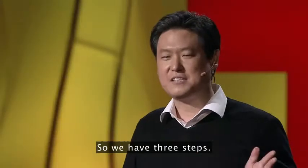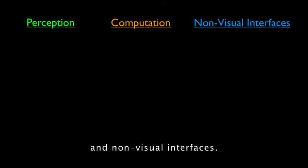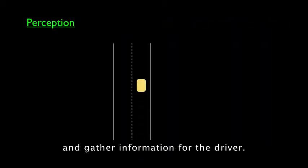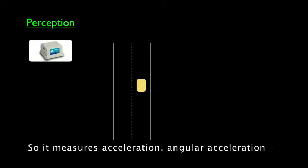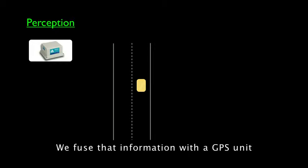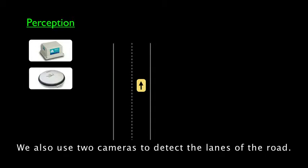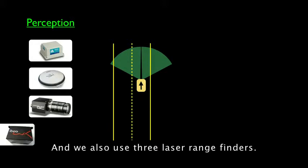So we have three steps. We have perception, computation, and non-visual interfaces. Now, obviously, the driver cannot see, so the system needs to perceive the environment and gather information for the driver. For that, we use an inertial measurement unit, so it measures acceleration and angular acceleration, like a human inner ear. We fuse that information with a GPS unit to get an estimate of the location of the car. We also use 2 cameras to detect the lanes of the road, and we also use 3 laser rangefinders.